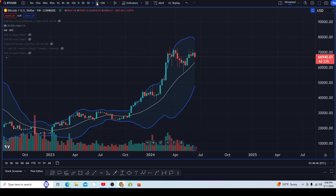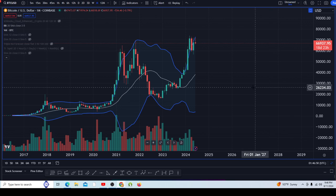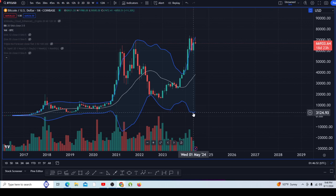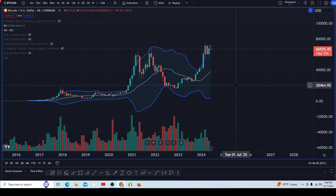Now, we go to higher time frames, we can see the weekly says, wow, actually we're still pretty wide here, right? And the monthly says we're still tremendously wide here. Although finally we're having our lower Bollinger Band begin to start the curve up to actually begin to potentially tighten this. Now this can take months.